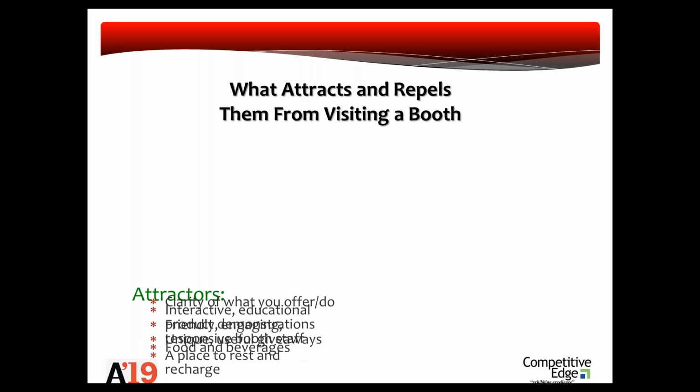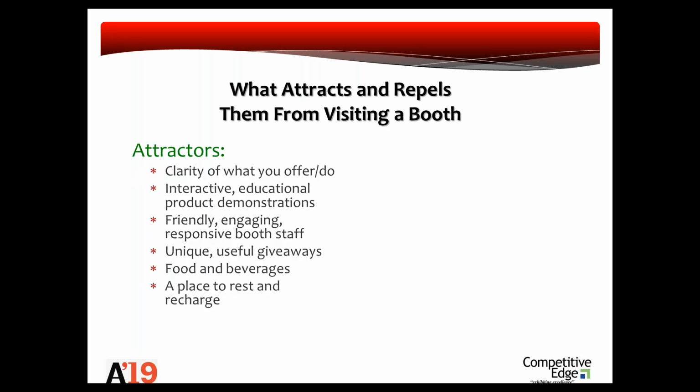But here are the big attractors. They said the number one thing that your booth has to do at a glance is be Captain Obvious. What do you do? What do you offer? What do you sell? They're not going to stand there and try to figure it out. There are too many booths. They're going to glance at that booth, and one thing has got to jump off your booth: what do you do?